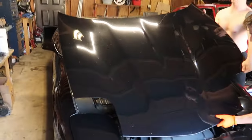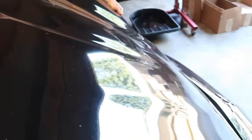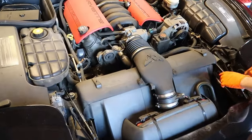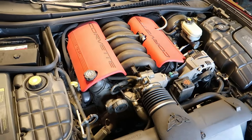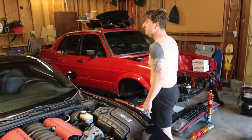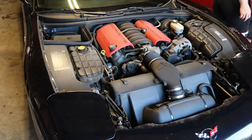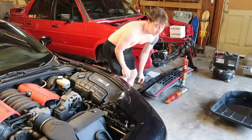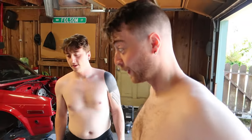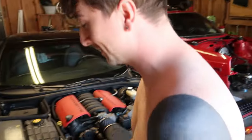Gotta get this hood off. Hood's all off now, ready to get started on this install kit, man. This is the LS6, comes stock in the Z06. Makes around, what, like 405 crank stock? So with everything together on this car, with the long tube headers and definitely on ethanol, it should make hopefully around 600 horsepower, which is gonna be pretty scary in this thing, dude. 600 wagon wheel horsepower. Yeah, buddy.